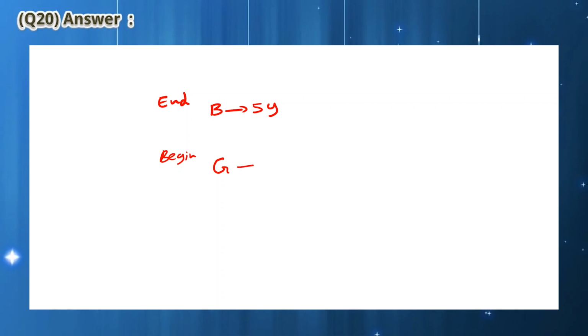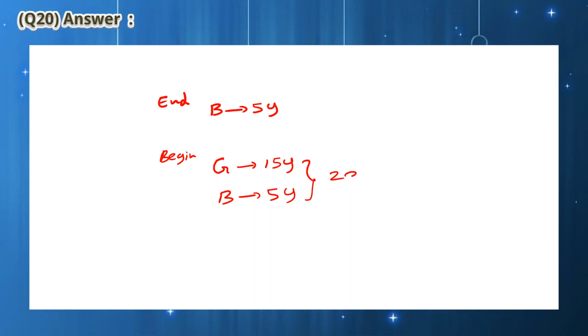Let Y be a number of gold balloons at the end. Then the number of blue balloons will be 5Y at the end. This means that there were at least 3 multiplied by 5Y, which is 15Y gold balloons at the beginning, and at least 20Y balloons in total. Then the least number of balloons can be achieved for Y equal to 1, which gives 20 balloons. This means that the answer is B.